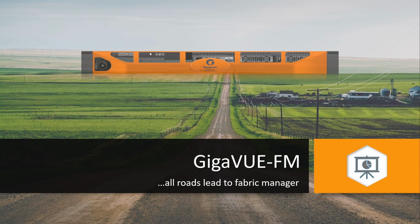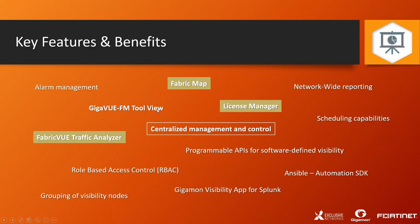FM lets you scale to the size and complexity of your network as it grows over time. These are some of the key features and benefits. I've highlighted some of the ones that I believe to be the most important. Obviously, right at the center, we have centralized management and control, which needs no explanation. If you have a tool deployed that has a distributed architecture, you need to be able to log into one place and see everything. You don't want to log into the individual boxes and only see part of the picture.